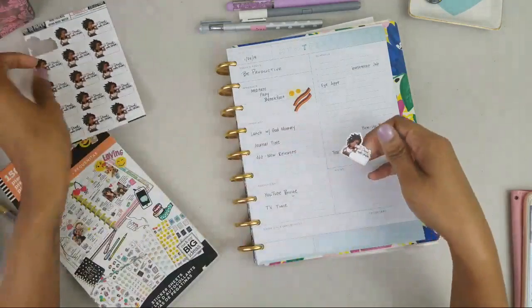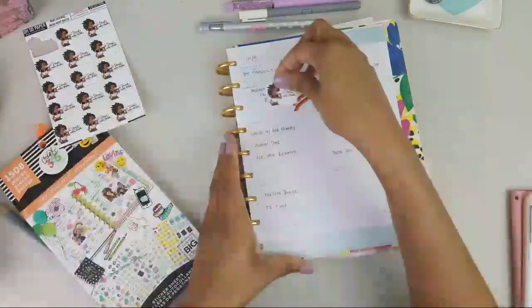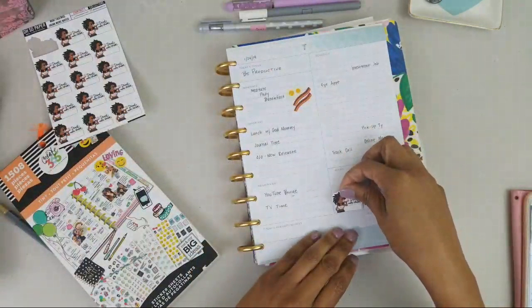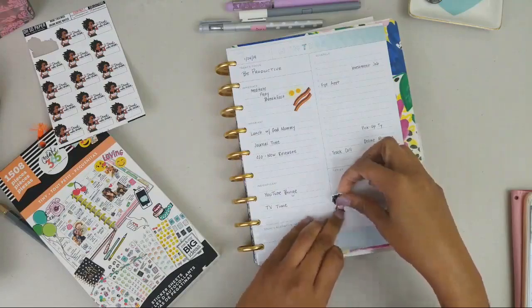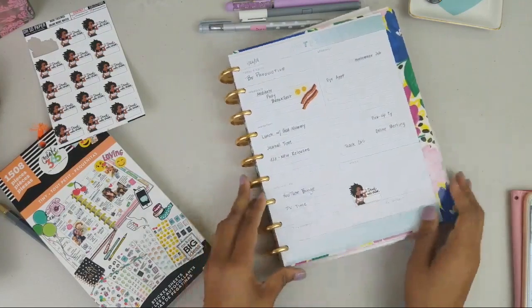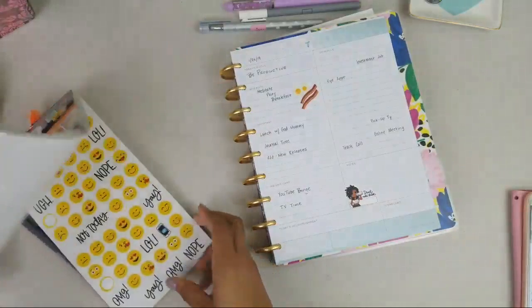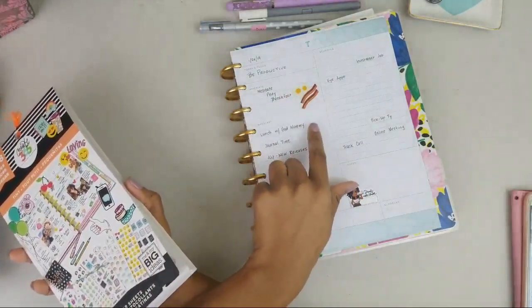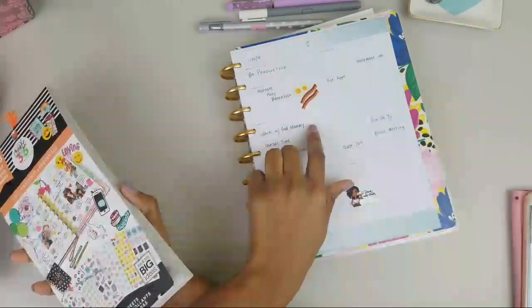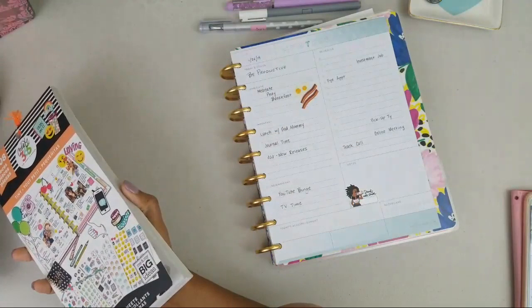So this says drink more water. Y'all know I like drinking water, but we're going to put her on here because she's real cute. And I think I'm going to just put this down in the notes section. Okay, so that says drink more water. And then we have lunch. I'm not really going to put any more food right there because that's too close. I don't want that to bunch up because then that's just going to bother me a little bit.